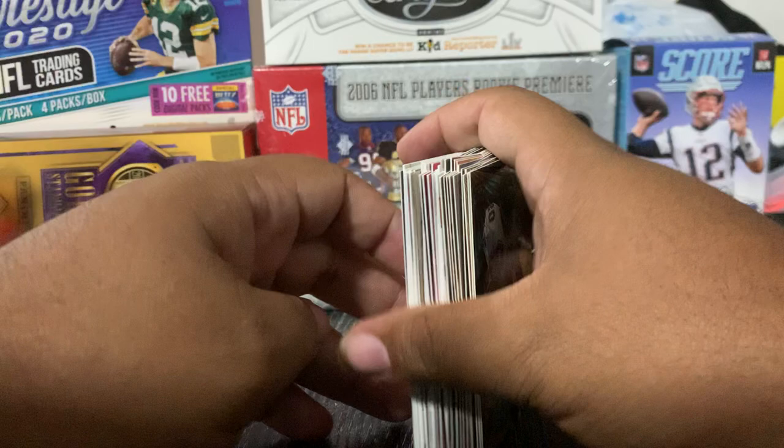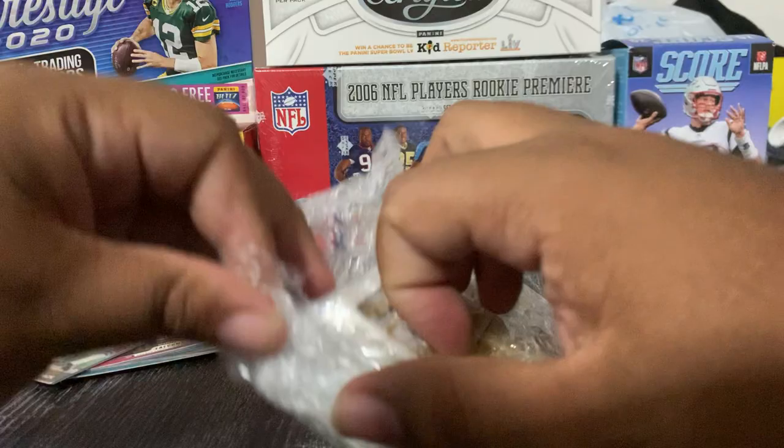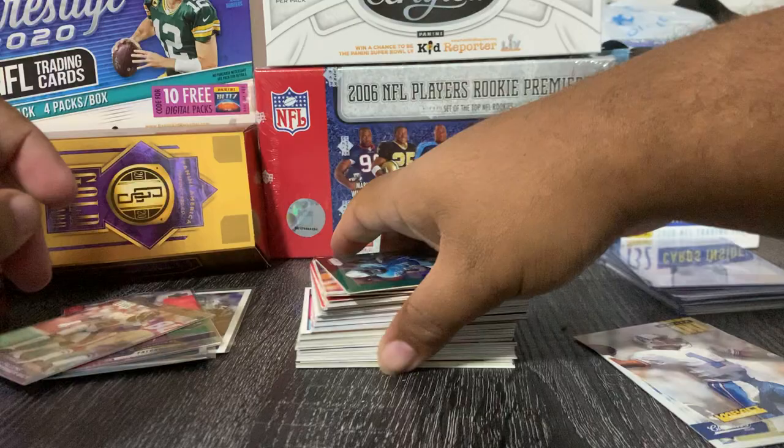Last pack. I hate to call it Last Pack Mojo. Let's see if we hit anything nice in this one. See if I can open this one up without the blade. Nope. Too much tape. Open this bad boy up. Shiny things, shiny things. Split it in half. Here we go.